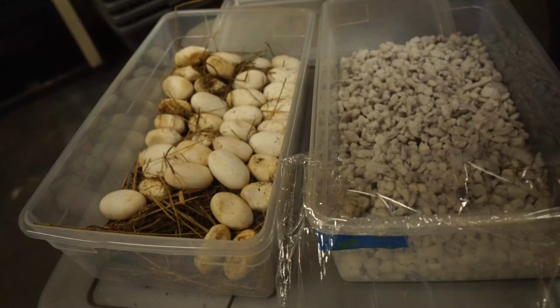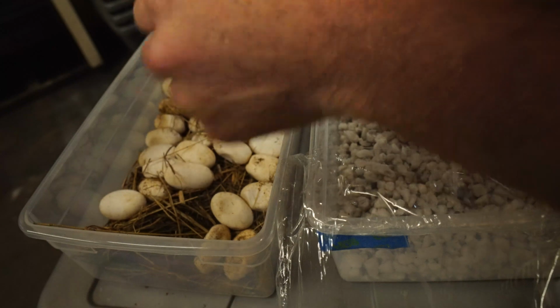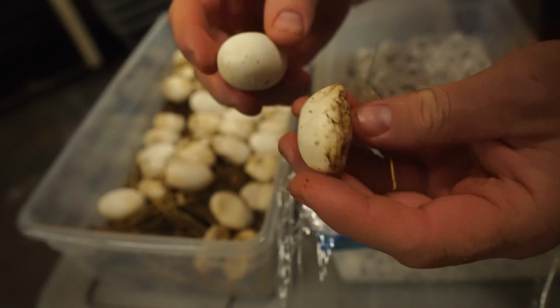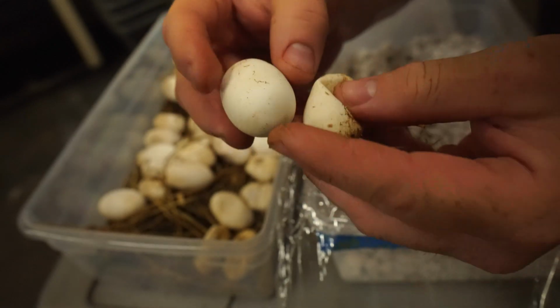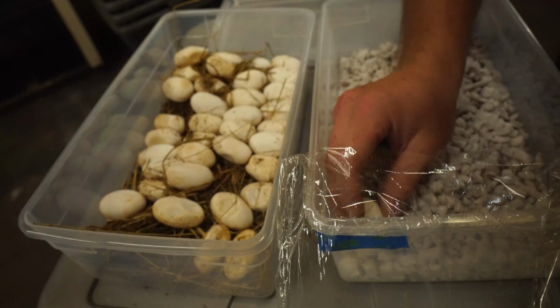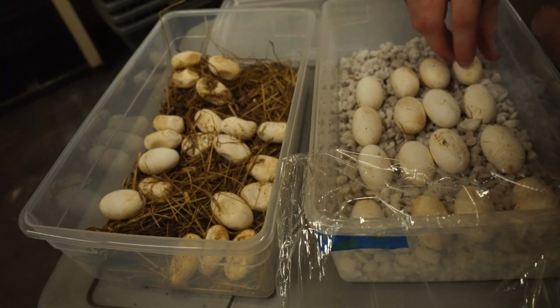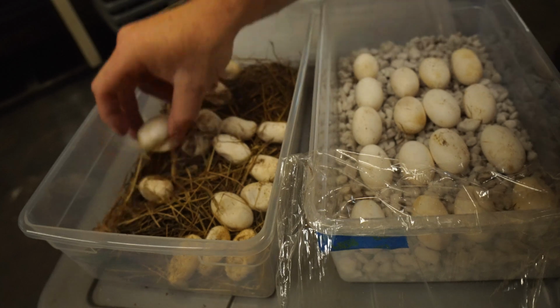Coming off a year where last year was all infertiles, I'm happy. I'm very happy because a lot of these eggs are really plump. You guys can see the difference here between what looks like an infertile egg compared to a fertile egg. You can see this one's very squishy and this one is plump, very, very firm and plump. So that is the difference. You want that plumpness. I can't wait to see these babies and their big solid black heads start to develop.